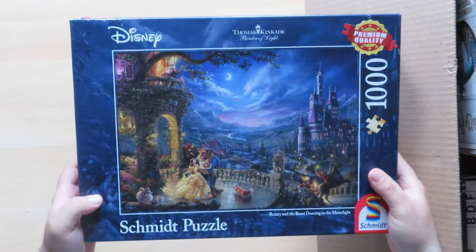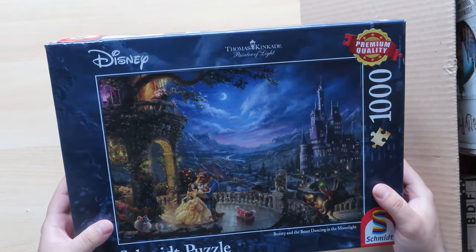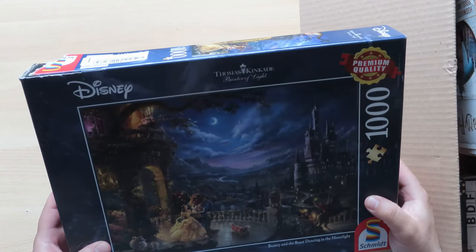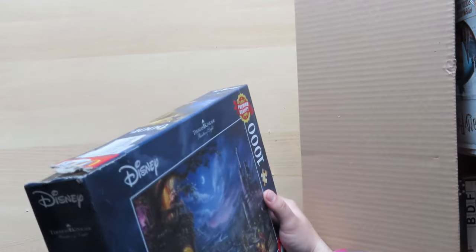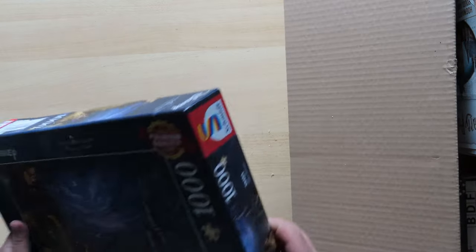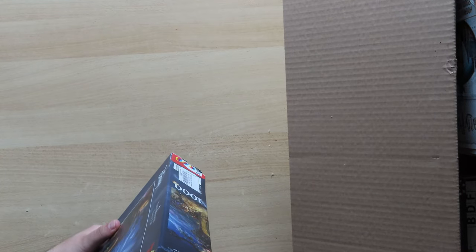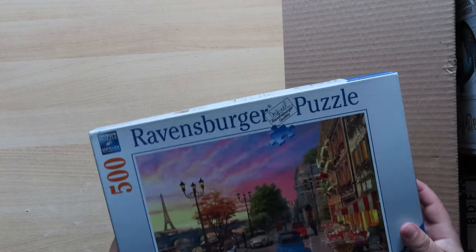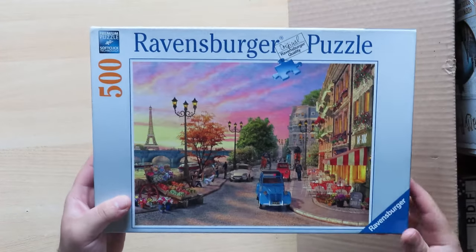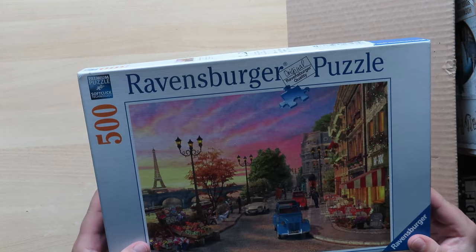A Thomas Kinkade puzzle from Disney, Beauty and the Beast. I'm not sure if I have ever done a Thomas Kinkade puzzle. He's a famous painter that's been in the market for a lot of years. It's from Schmidt. Schmidt is one of the best jigsaw puzzle companies that you can find in Europe and I believe in all of the world. Ravensburger, that's a typical Ravensburger, 500 pieces.